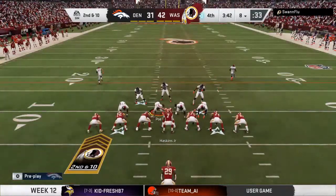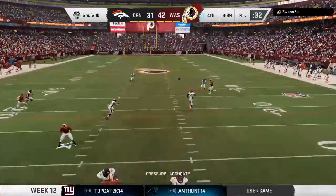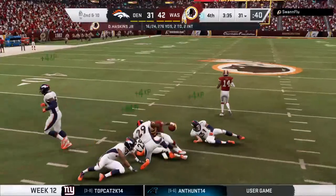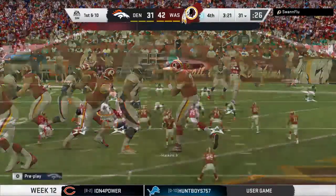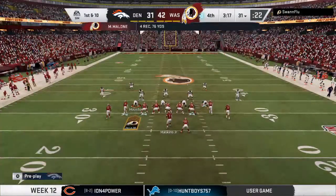So now 2nd and 10 after the incompletion on 1st down. Now Haskins to throw it. That's caught. It's Malone. And he's able to get this one all the way past the 30. 23 yards the pickup there. Line of scrimmage, the 31 now on 1st and 10.